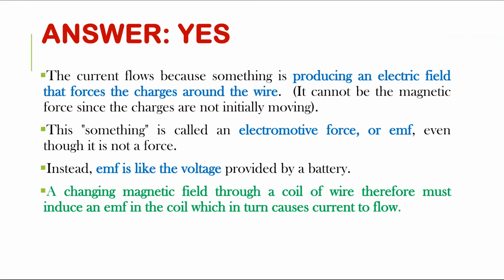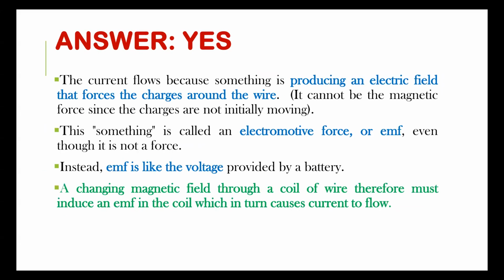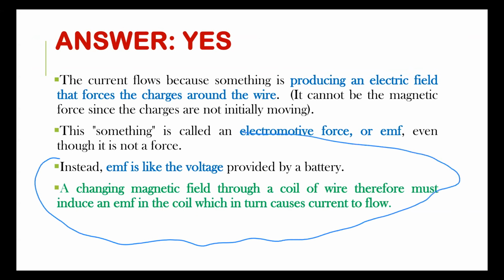There's something called an electromotive force or EMF. We talked about the electromotive force in the past couple of days, right? But the main thing that I wanted you to understand is written in green. A changing magnetic field through a coil of wire must induce an EMF in the coil, which in turn causes current to flow. So this is the proper definition, this one written in gray. That EMF is the one which in turn causes an electric current to flow.